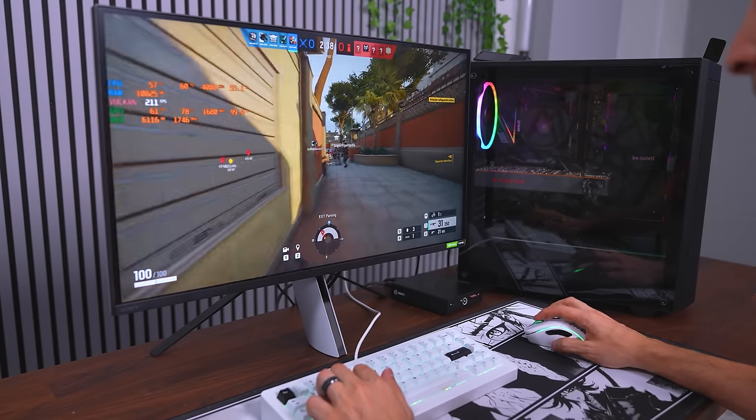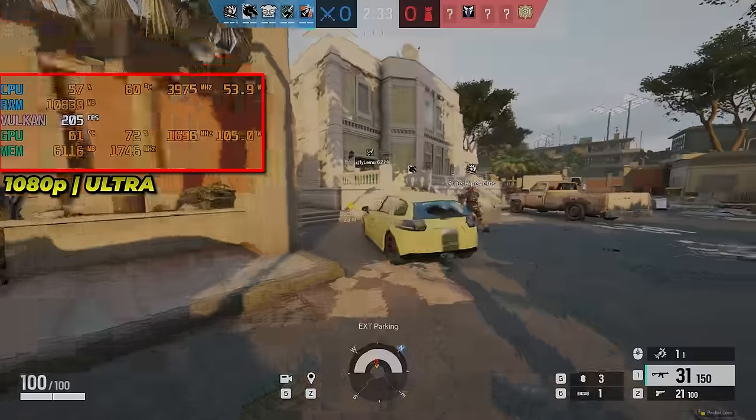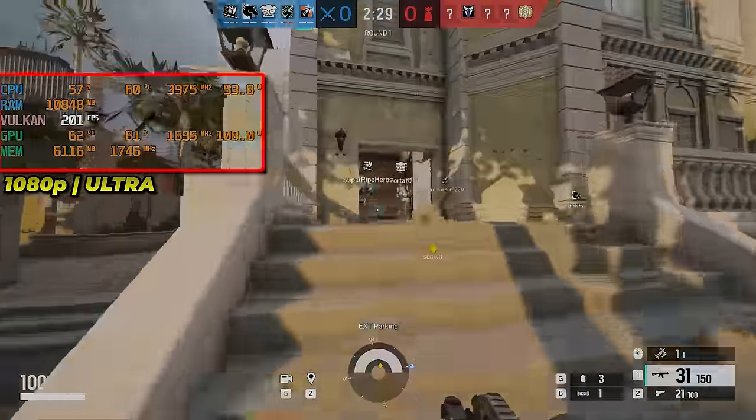Alright, let's do a little bit of Rainbow Six Siege. Although this game can run on a literal potato, so I'm not impressed with the frames. Over 200, 1080p, ultra settings.